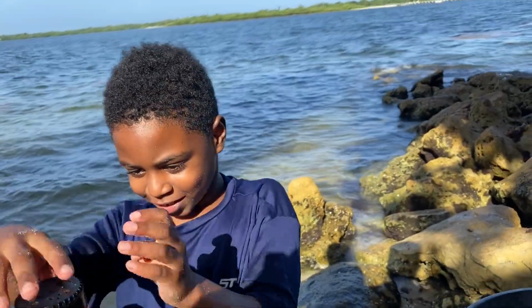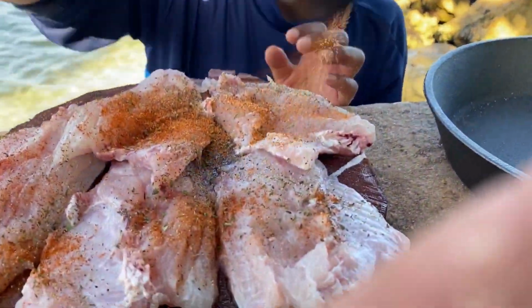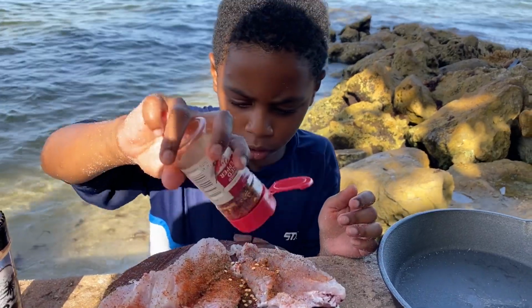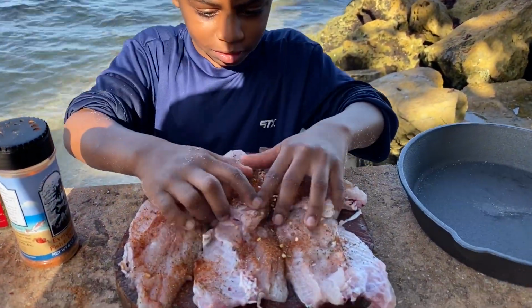What else we got going? We have some Everglades fish and chicken seasoning. At least this is the only one that's doing good. Red pepper, and mix it in with my hand.